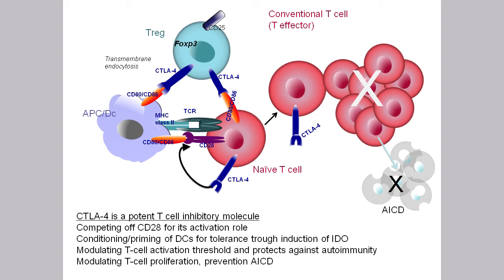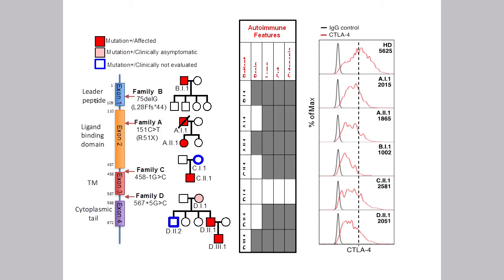And there's overproliferation because if the cells don't have CTLA4, they don't stop proliferating. Their threshold for activation is very diminished. So we don't have the normal death in a timely manner. So we have found now, this is our original paper, we had 4 families. Now we are up to 8 families with multiple generations having common variable immunodeficiency.